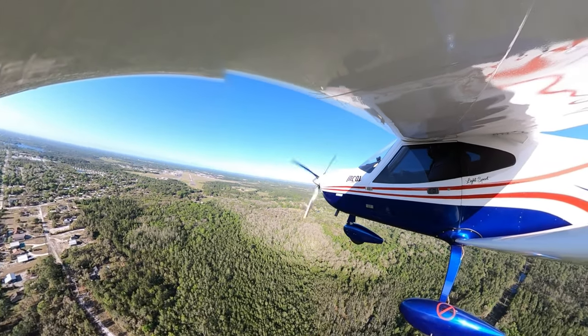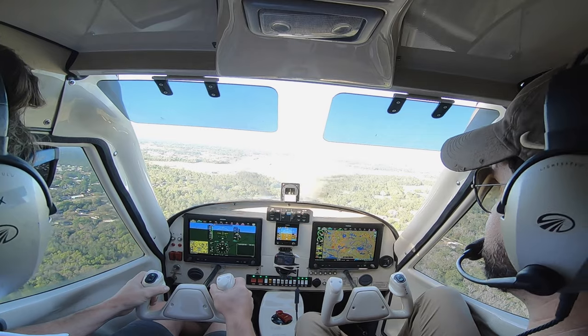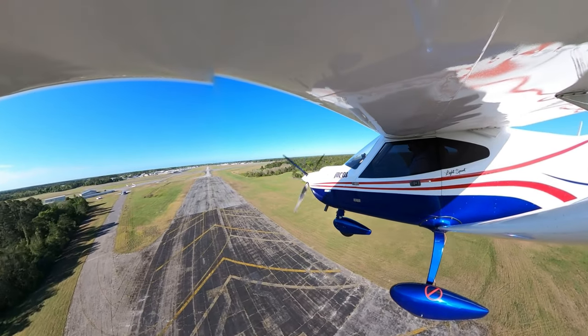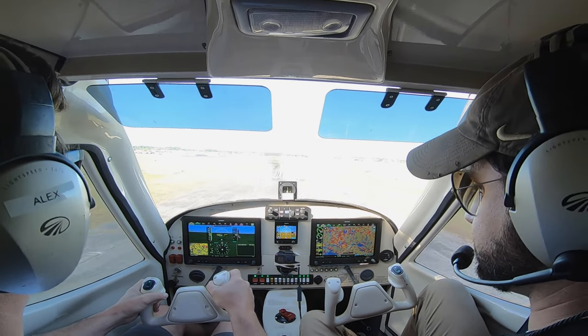Tossed around a little bit today. That's okay. All right, power's out. Now we just fly to the ground. 500. 500. That jump coming over the trees with the wind, so a little bit of crosswind correction in. Definitely can tell it's coming out of the left.